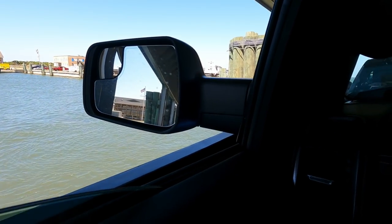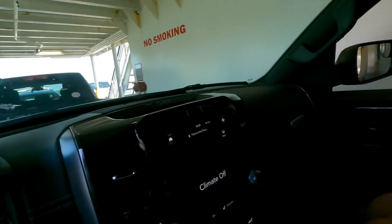I'm sorry. Gotcha. No idea what that guy said. We're on a boat. We are on a boat in the truck. We're in the truck on a boat right now. Wow, look at that. Easy sailing. No announcements of any kind. No safety briefing, thank God.